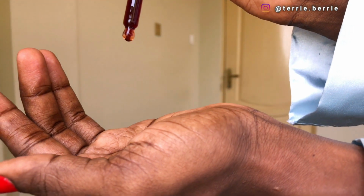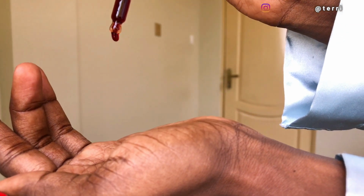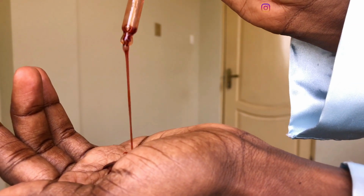From my personal use, we tend to use too much of this product simply because we want to get all the benefits that this product promises, but you only need a few drops of this product to get your results. So as I said previously, the foaming effect is completely normal, but it also depends on how much of the product you are using and exactly how you are using it. You only need a few drops of this product, and how you apply it is really important.